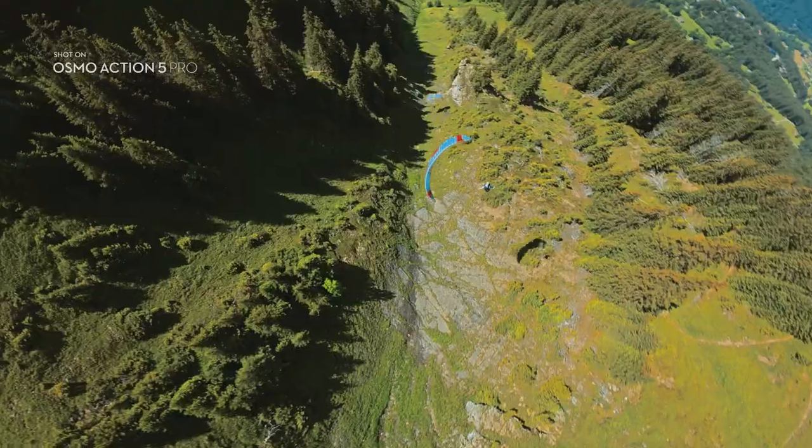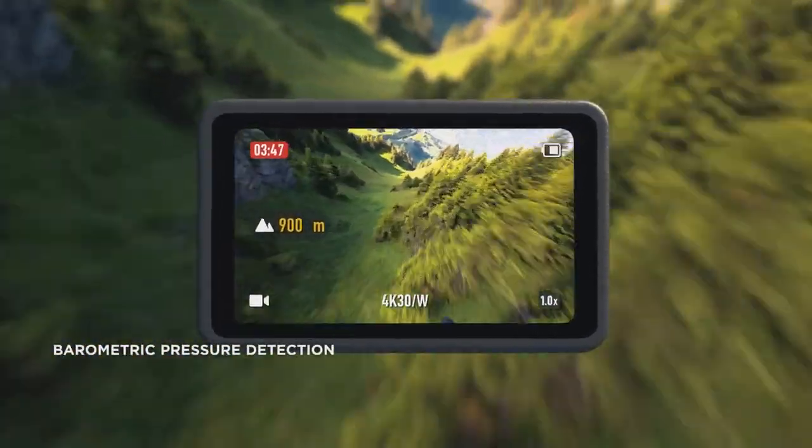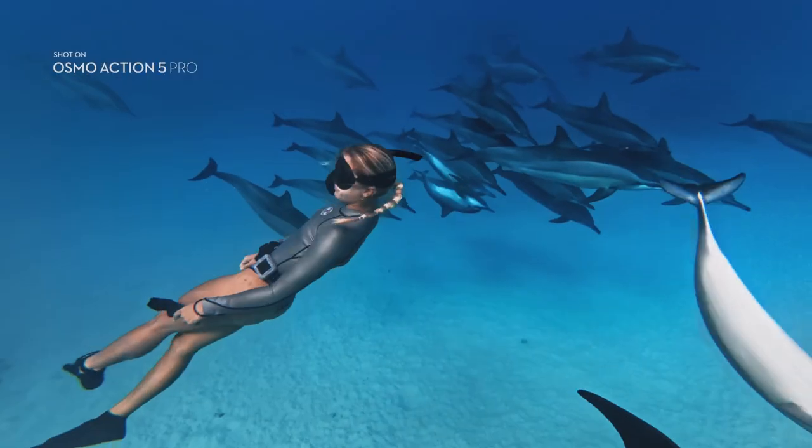Action 5 Pro tells you how high you are in real time with barometric pressure detection and overlay telemetry data with your preferred data tracking device. It's now or never, and the choice is yours. This is Action 5 Pro. Be all in.